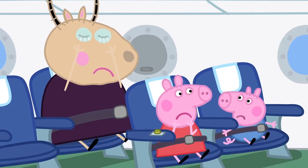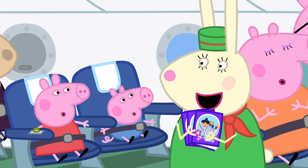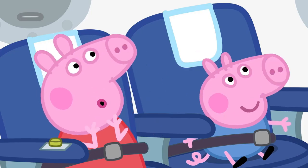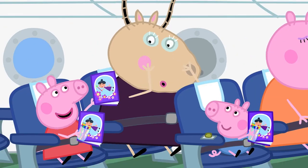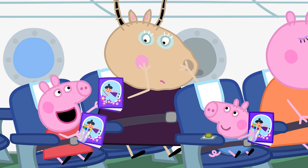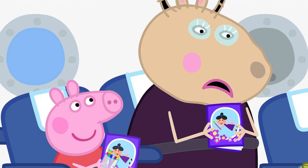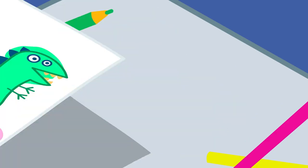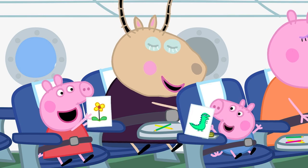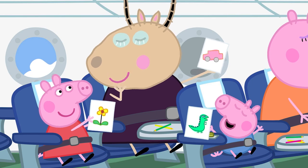Oh, dear. Hello, would you two like an activity book? They're lots of fun. Ooh. Oh, yes, please. Would you like to do some colouring in with us, Madam Gazelle? Well, I suppose that might keep my mind off things. And so Peppa, George and Madam Gazelle did some relaxing colouring for the rest of the flight.